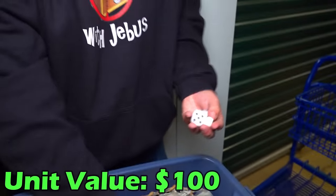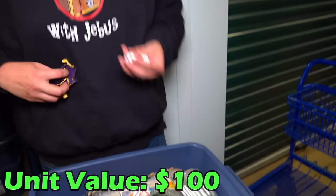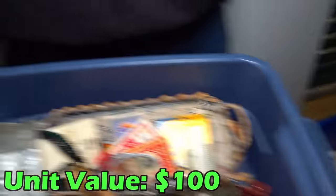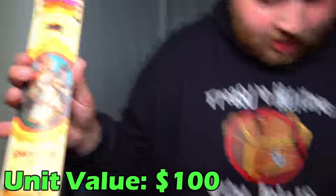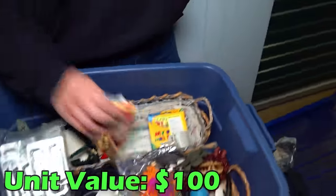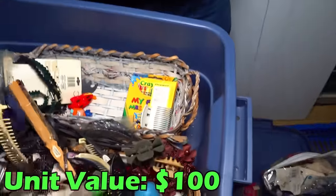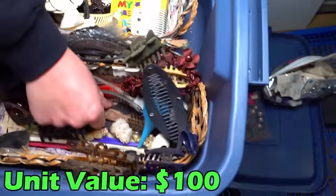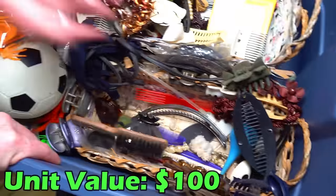Brandon! Look what I got for you. Got some dice. What else is in here? What are these? Are these incense? And incense. And cards. And cards. Right here. What else is down here? Jewelry. Not really jewelry. It looks more like hair clips, hairbrush.